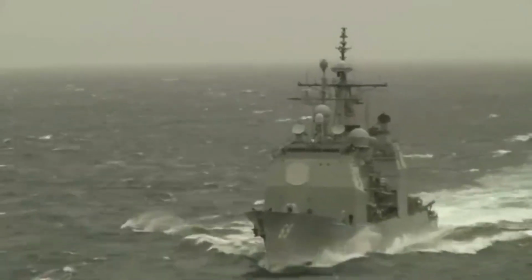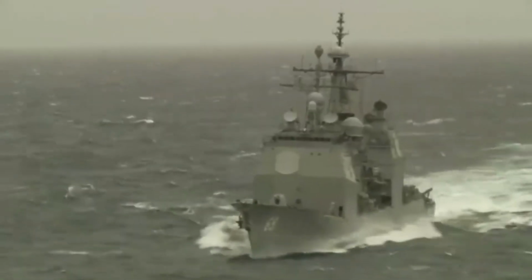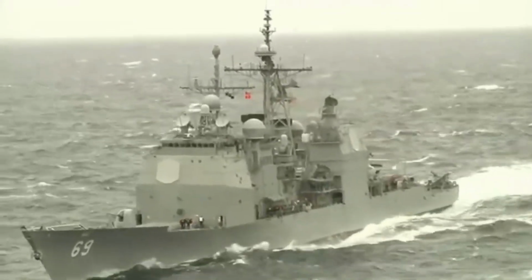Now the ships will soon enter retirement. Gradually starting in 2020, the ships will be decommissioned in stages. But they will remain the best ships and difficult to fight until their death.